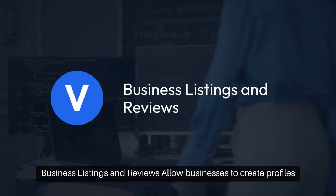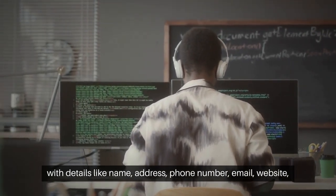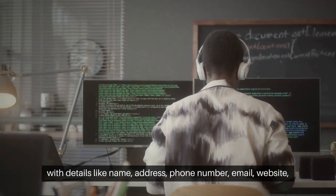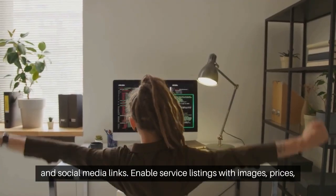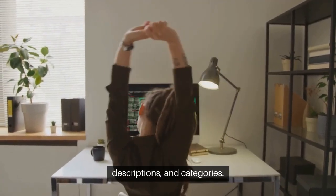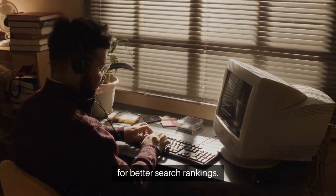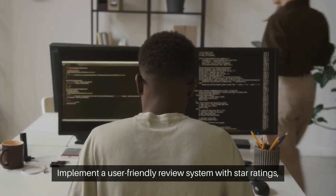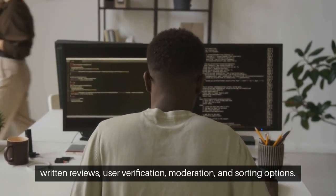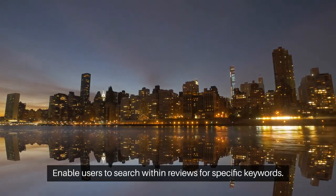5. Business listings and reviews. Allow businesses to create profiles with details like name, address, phone number, email, website, and social media links. Enable service listings with images, prices, descriptions, and categories. Use the Google Maps API for location display and SEO techniques for better search rankings. Implement a user-friendly review system with star ratings, written reviews, user verification, moderation, and sorting options. Enable users to search within reviews for specific keywords.